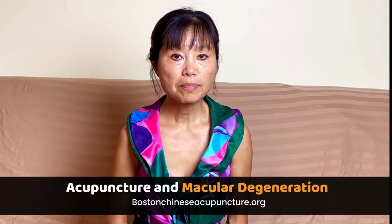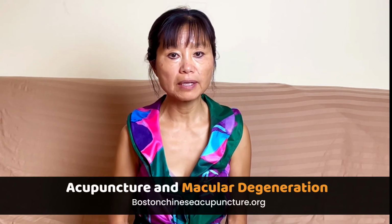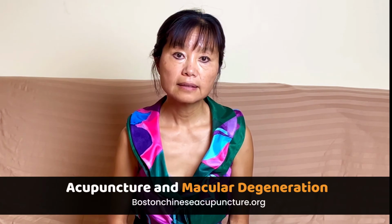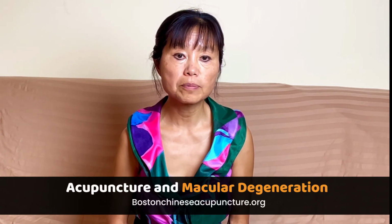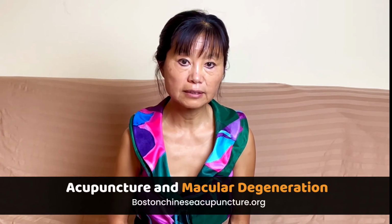So acupuncture has this benefit that it not only improves the vision when you have the treatment, but also 3 months later, the vision is still better than before the treatment. And not only that, in this study, they also observed the structural changes. So we have functional changes, where you measure the vision, and it improved in both groups.